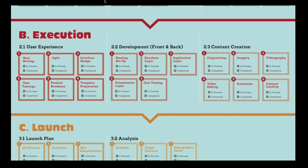So then you go into front-end and back-end development, where we are currently in the Skool. If you're curious where we are in the Skool, the live classes every week or the pro classes, that's where we are right now. This week we're going to be talking about hosting, I think, setup, or actually template preparations. We're somewhere in there. Copywriting is the last thing.